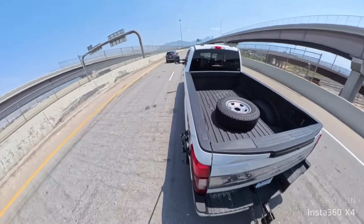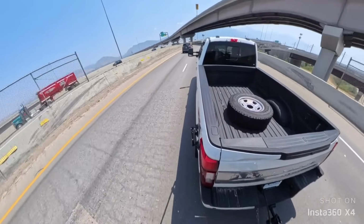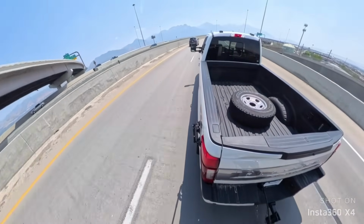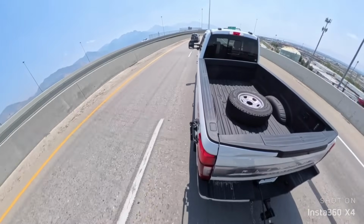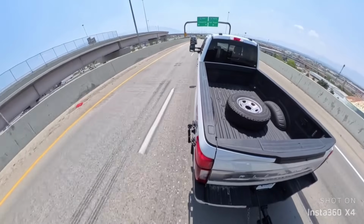Even when you hit bumps on the road, I don't feel any side-to-side motion. That's why I always say aftermarket wheels and tires do make a difference, especially when you go with a really aggressive offset. But those Toyo tires are amazing. And I didn't mention the stability in that last video. I edited it and I was like, oh wow, I didn't mention that.